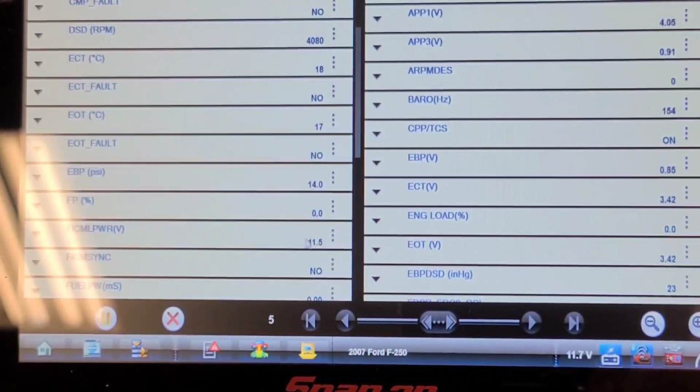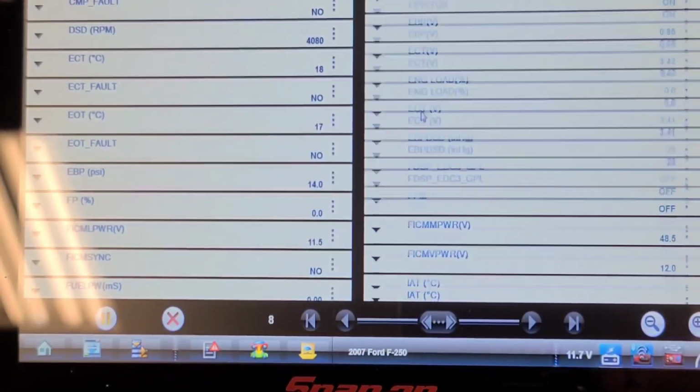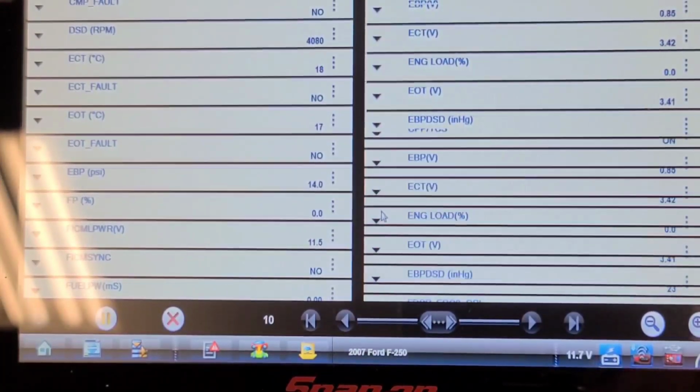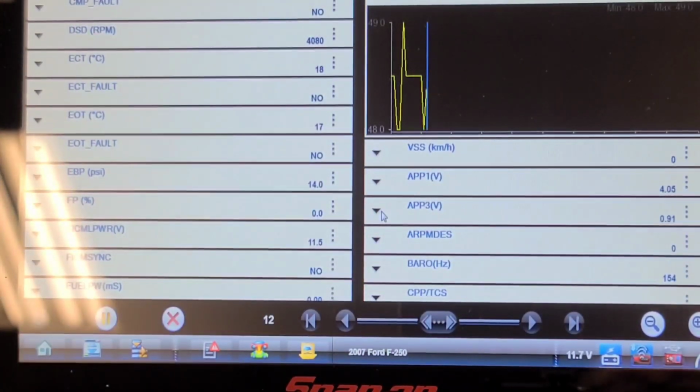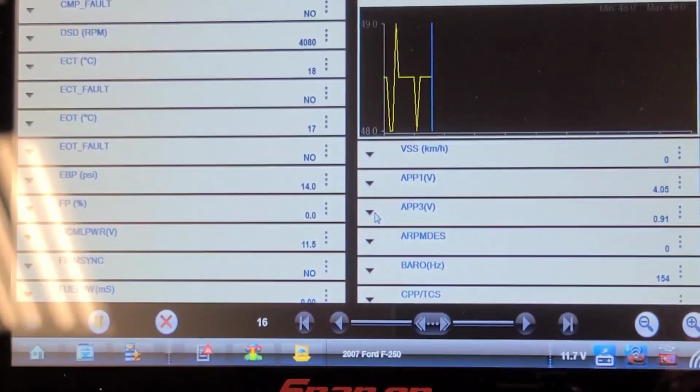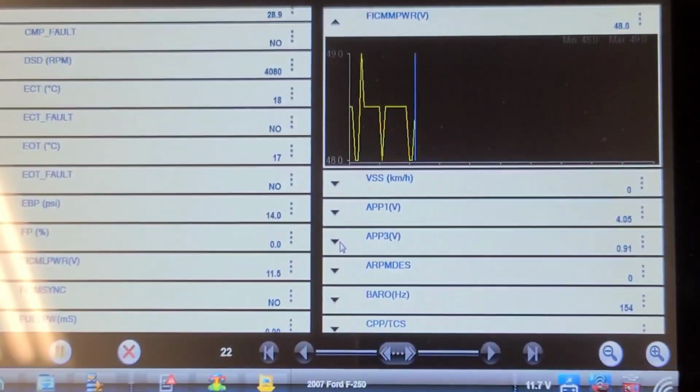So it's 11.5 volts for power and 48.5 volts. So I'm going to cycle the key to get the glow plugs to cycle again, and I'm going to fire it up. Let's see what the voltage runs at. Okay, I'm going to start it up.